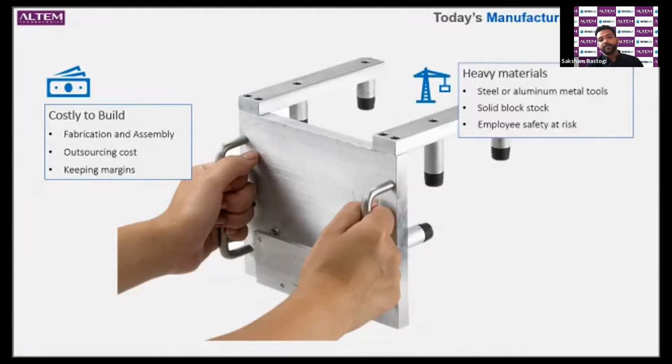Also, the second point is the material side. For tooling applications on the manufacturing line, such as jigs and fixtures, steel and aluminum are the most used materials. But these are also heavy materials.